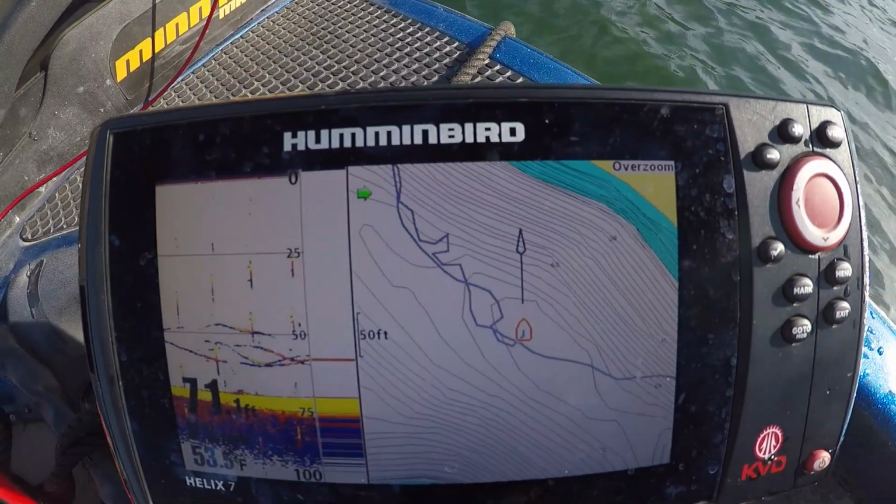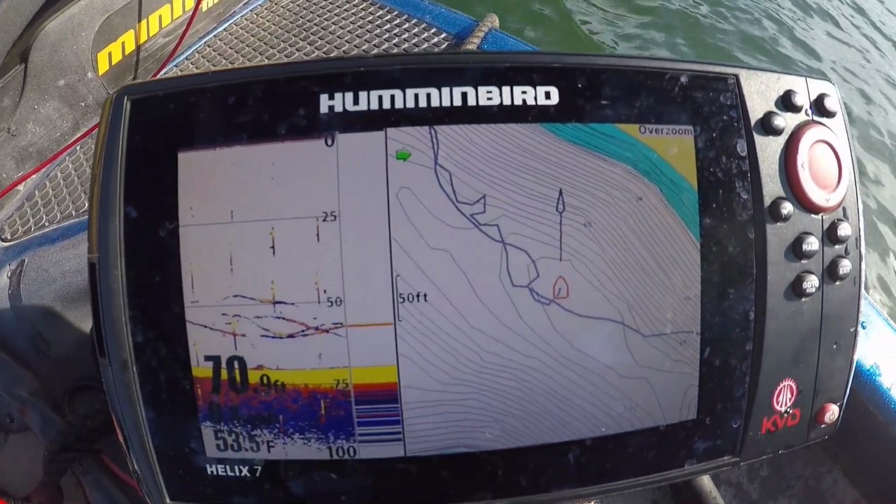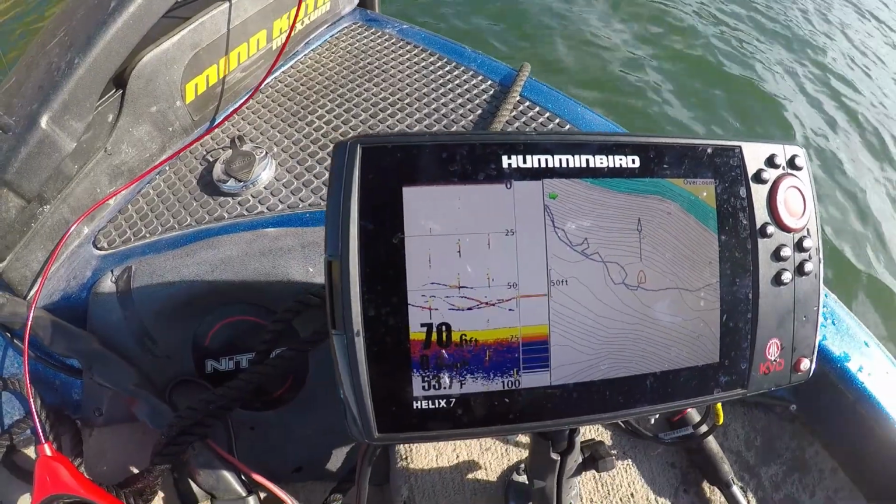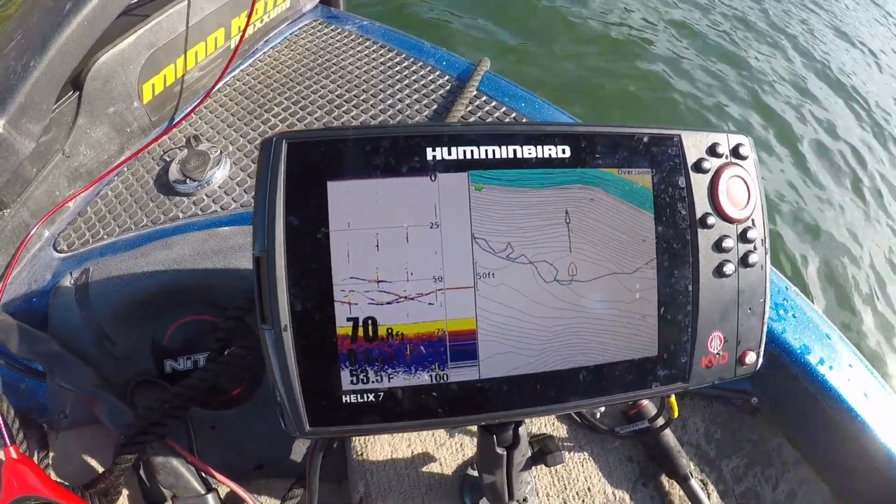Look at that, you guys. Look at that. Talk about some fish, man. That is a freaking fish right there. Awesome possum.